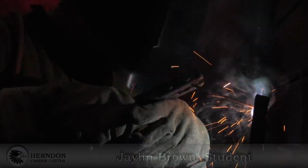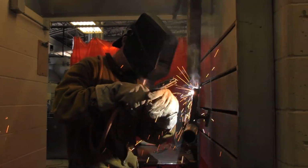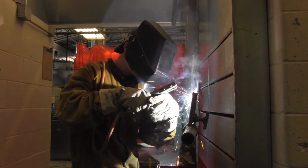I want to join the welding program because of the opportunity. There's a lot you can do after you finish this program. There's a lot of things you can go into. After this program, I think I want to try millwrights and heavy machining.